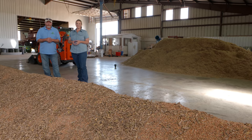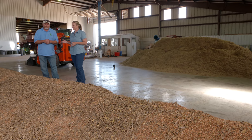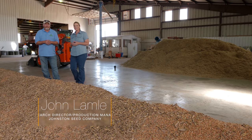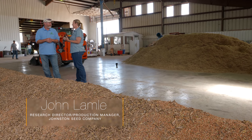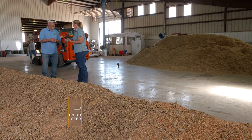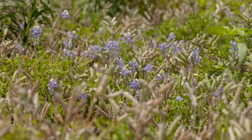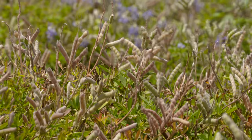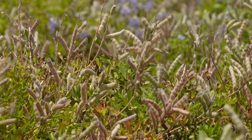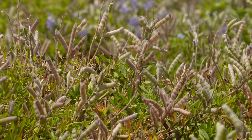Here just outside of Enid at Johnston Seed Company, and joining me once again is John Lamley, our production director. And John, we've been following the bluebonnet seeds. So what was the process after they finished blooming? Okay, after they finished blooming, they form pods similar to what you would see on soybeans.